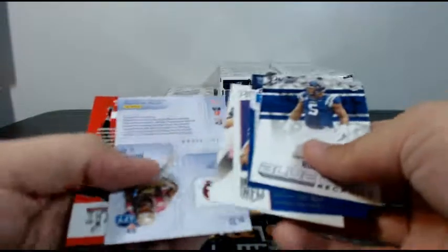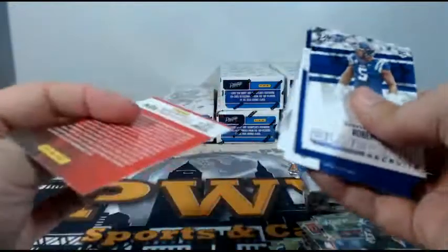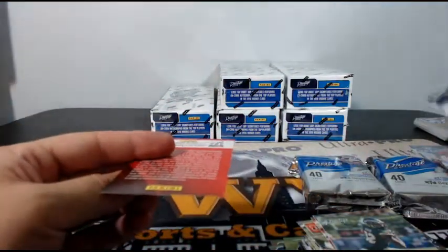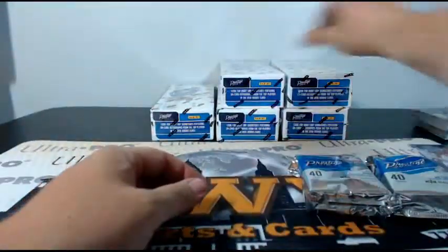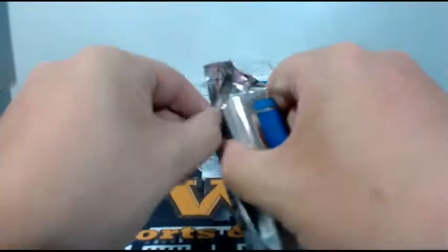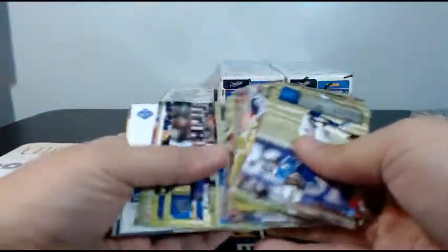Bosa, Bortles, Jalen Ramsey, Philip Rivers. Super Bowl, the Kid Reporters. Can't believe I opened that box of Star Wars. More base.